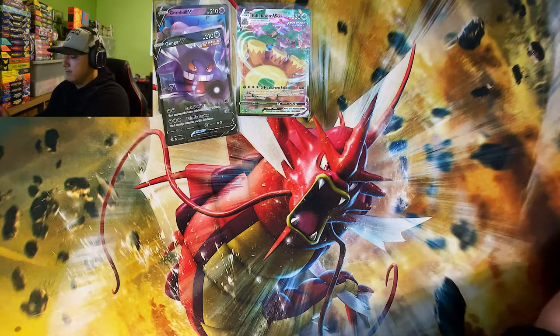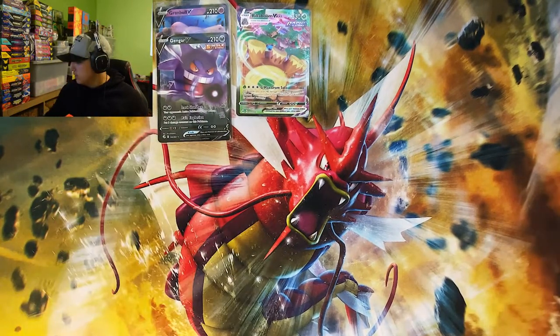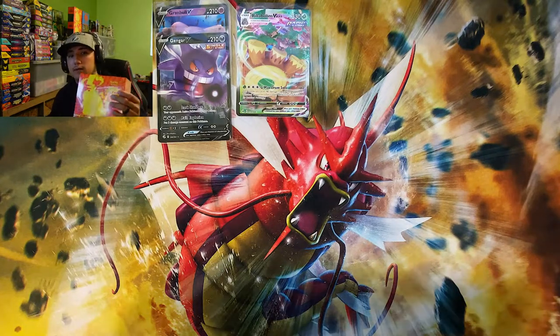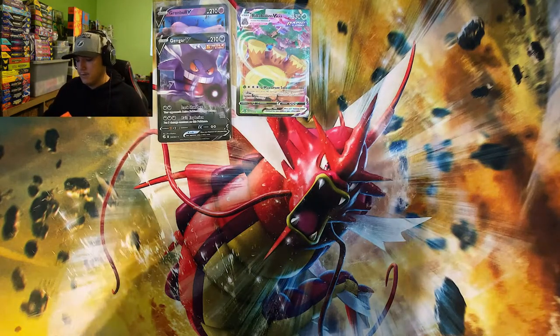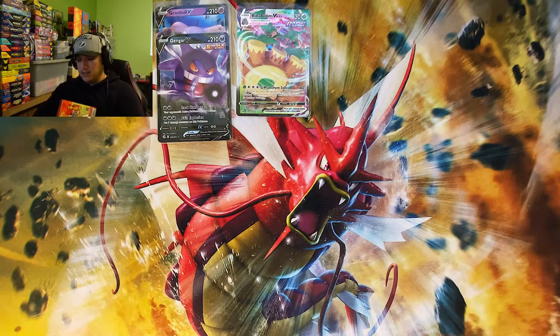All right, so that's it for the Hoopa V. We just got the Gengar V. So let's see, can we get the Chonk himself? Because we are missing that card, and that is the chase.